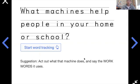It says, what machines help people in your home or school? Ooh, that's a really great question, and we could start making some predictions. But first, I'll read it to you one more time. Ready? What machines help people in your home or school? Pause the video so you can kind of think about some of these answers.